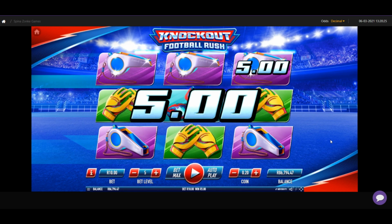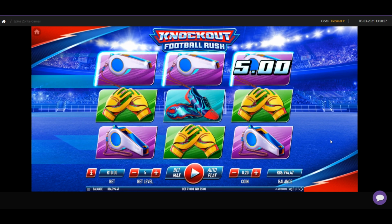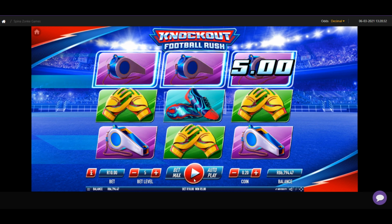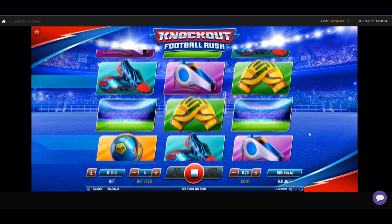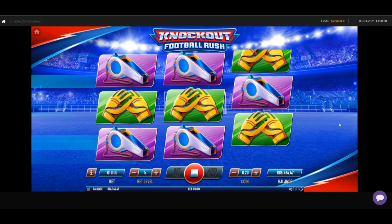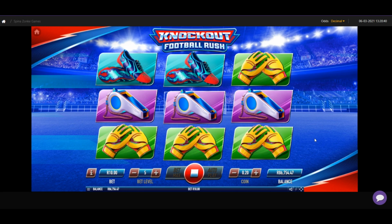There we go. I changed the bet, and I get 3 whistles in a row, which gives me half of my stake back, which is 5 Rand. Unfortunately, I still lose 5 Rand on that spin, but that's okay. All right, let's give this a couple more clicks, and then I'm going to jump over to hot fruit.